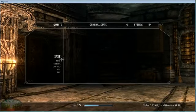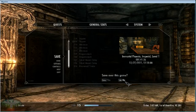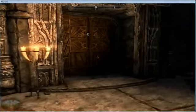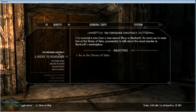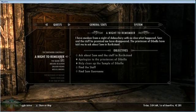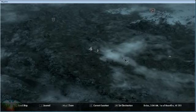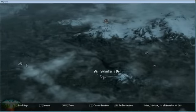I think I've done enough to warrant a save. Alright, let's look at all the missions that seem to have happened. Okay, I can go to the Shrine of Talos. Ask about Sam. Apologize to the priestess. I did that. Find the staff. Let's check on the map. I get all the way back to Orkstead, right?